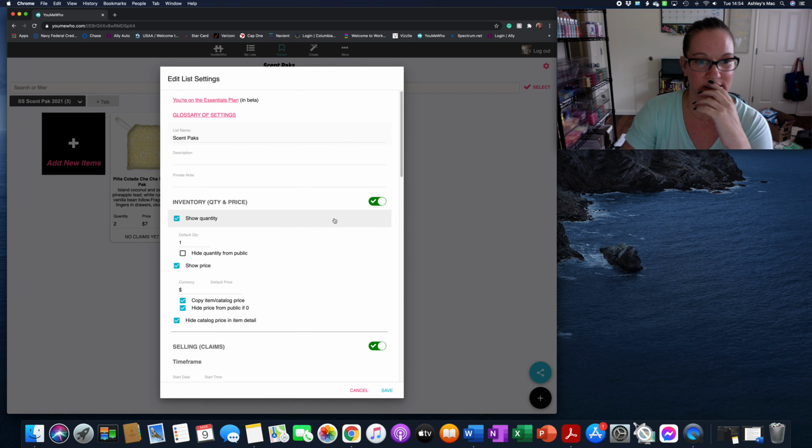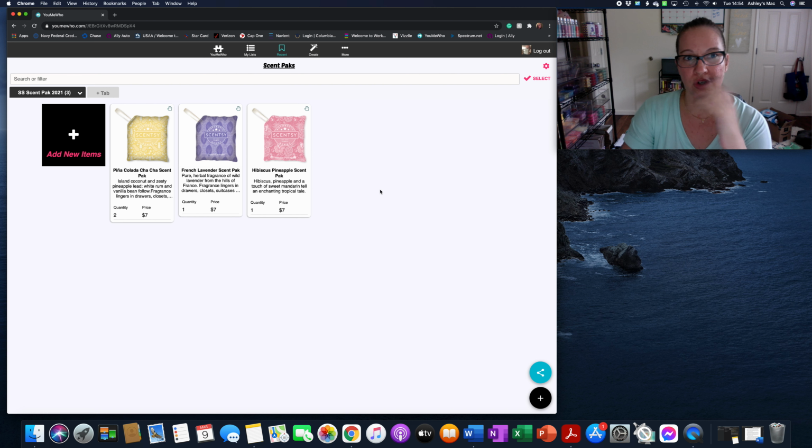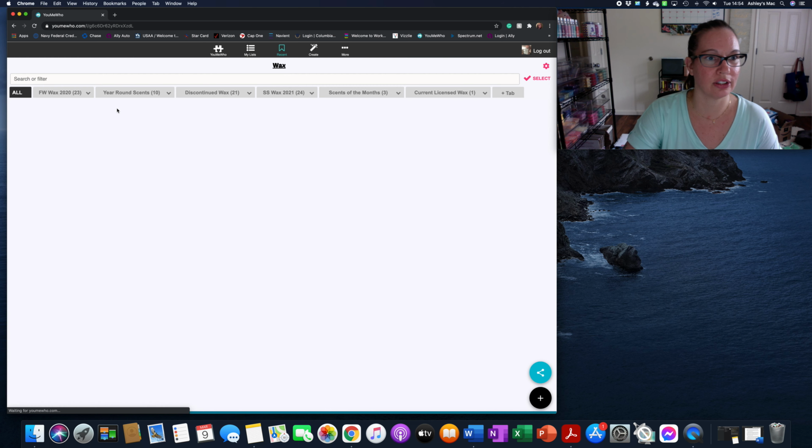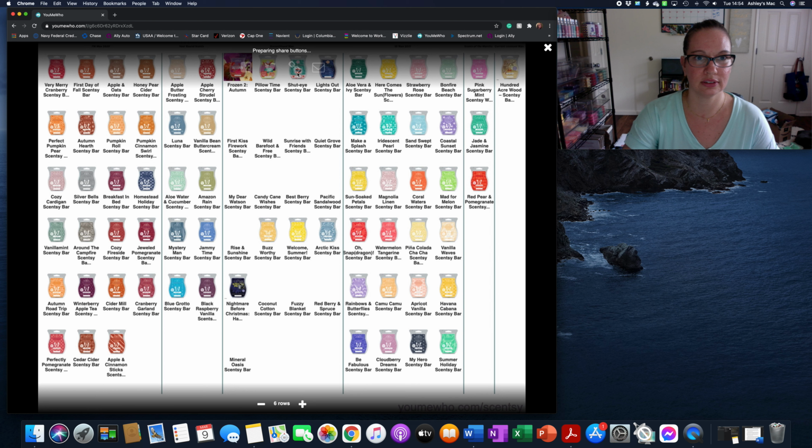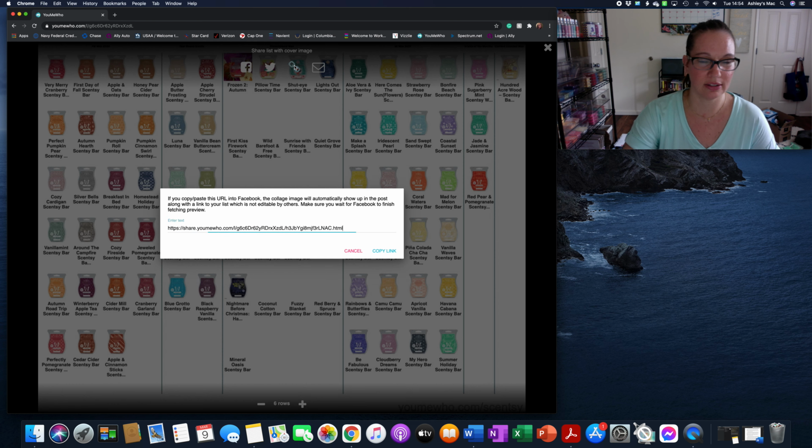I'm going to edit this and turn selling claims off and save that. So when you turn selling claims off, you can still share what you have. People just can't claim it, if that makes sense. So for example, I will even show you how that looks. Here, if we go here and click on this, it will highlight once it's populated. So now it's saying, okay, you can share this.